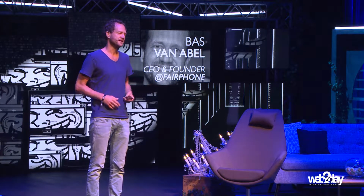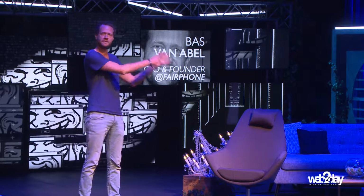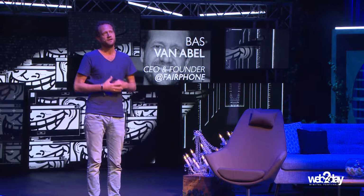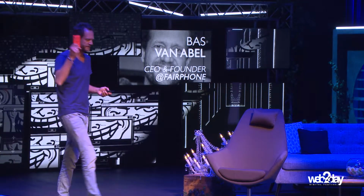So that's when we started investing in our own phone, because that phone was still based on a Chinese model, and we were really looking at the supply chain. So our own phone, which I have here as well, the Fairphone 2, we designed from scratch ourselves. We invested in it because we wanted to have more control over the supply chain by choosing all the components.